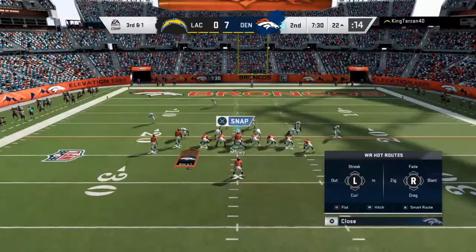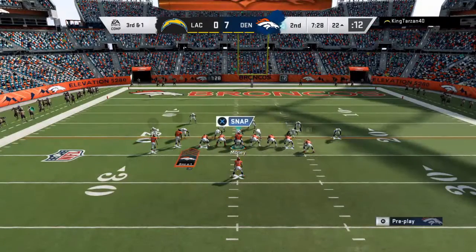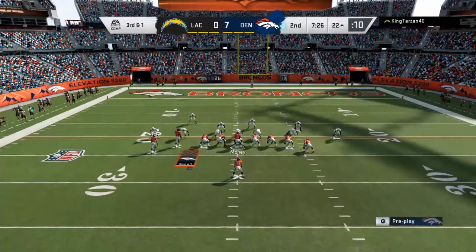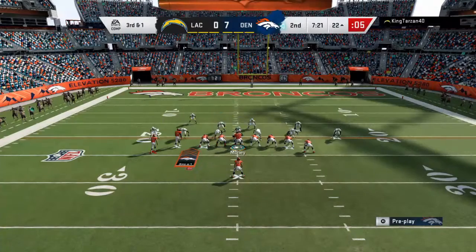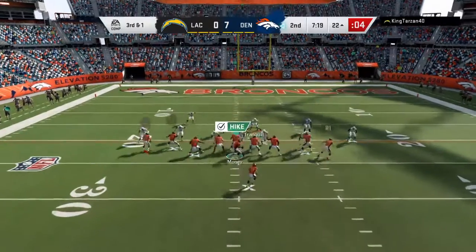Watch the screen. Smith. 56. Mike, 56. Right there. 56. I'm going to come back to you. Mike, 56. Now.